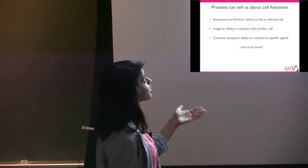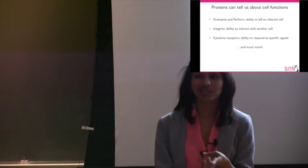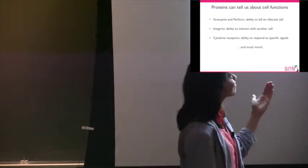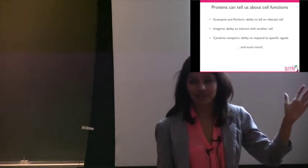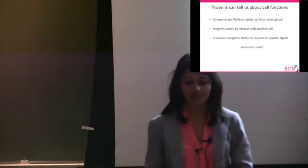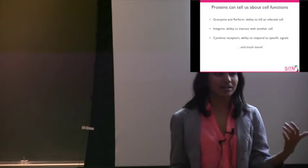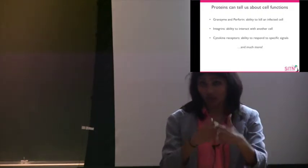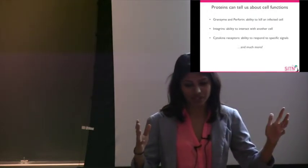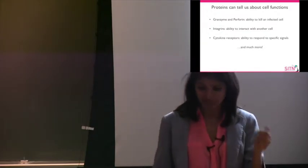There are different types of proteins. Granzyme and perforin are two types of proteins used by killer cells to kill a cell. So if a cell is making granzyme, then you know that it is a killer T cell, because it's poised to kill its target cell. You also have various other proteins like different cytokine receptors, and proteins that allow cells to interact with other cells, and so much more. Because of this, flow is a very useful tool, but it really does have its limitations.